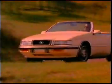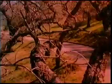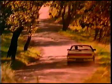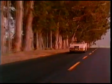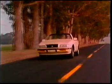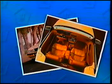Chrysler's TC by Maserati. Truly a world-class automobile, a blending of Italian craftsmanship and American engineering. A luxury sport coupe whose stunning style is hand-hewn by Maserati coachworkers who meticulously form, fit, and finish automobiles to exacting standards. Chrysler's TC by Maserati offers an unmatched level of luxury.